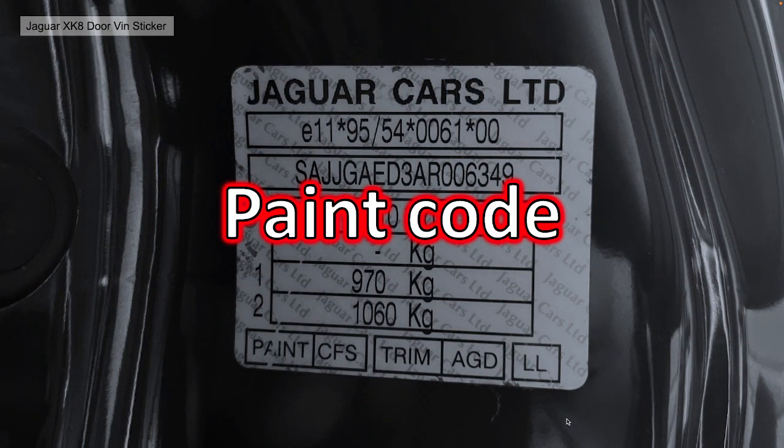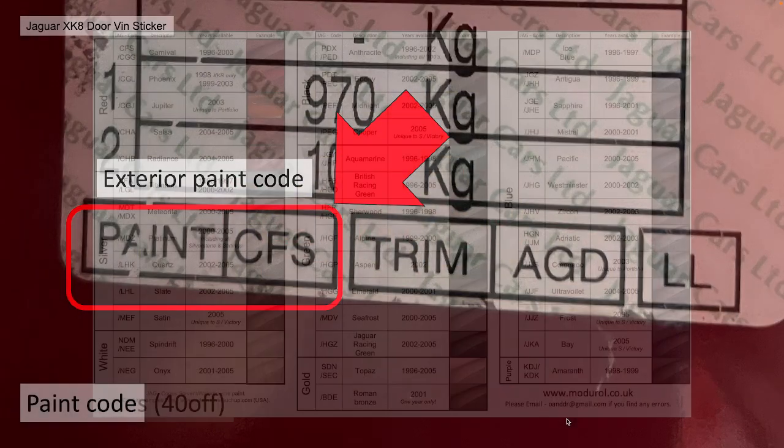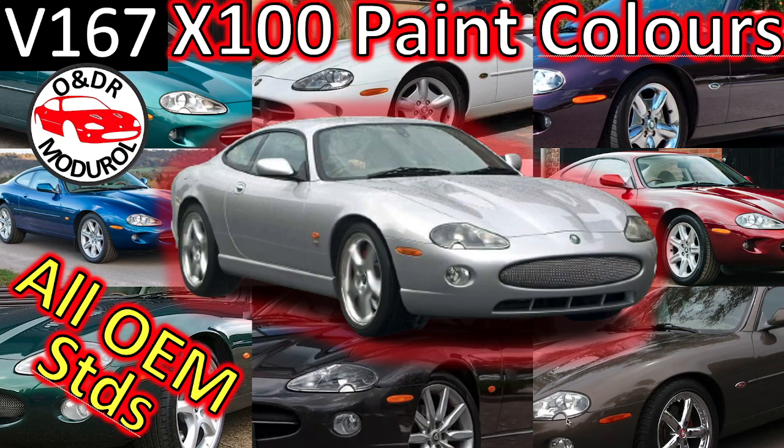Okay, paint code wise, again it's a 3-letter code. What I would do is point you to our website and another video. There are actually 40 different paint codes, not including the different makeup of the paint, water-based, etc. There are 40 different colours as applied by the factory for the Jaguar XK8 XKR X100. Now I've covered all of those with examples of cars in a different video. That's video 167. Should be a link in the top right corner for that. I'm not going to go through all that again.